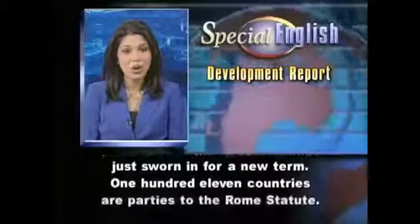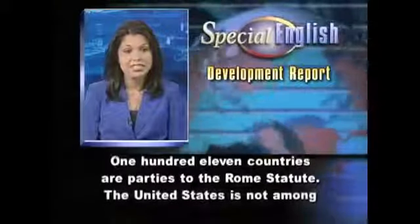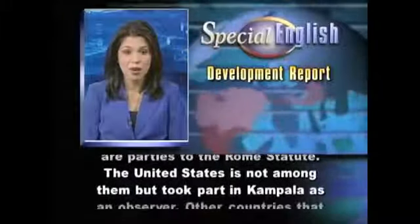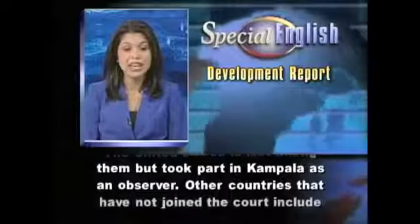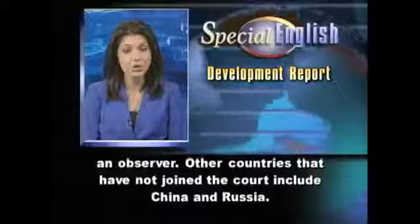111 countries are parties to the Rome Statute. The United States is not among them, but took part in Kampala as an observer. Other countries that have not joined the court include China and Russia.